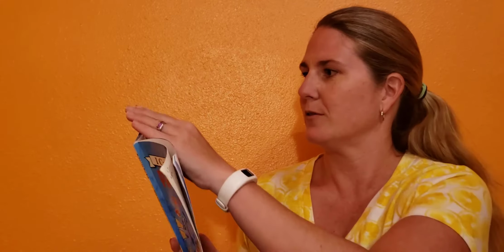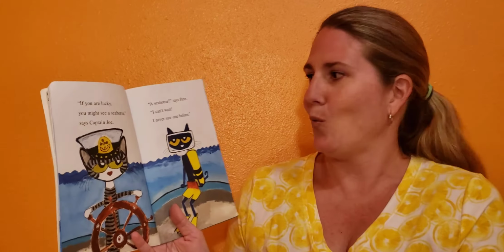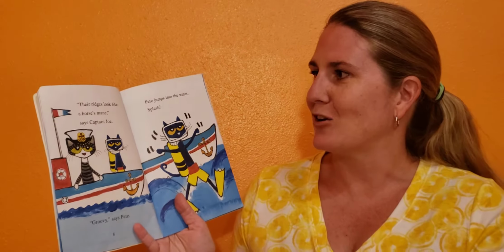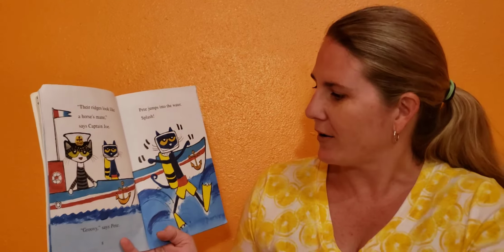That's the best part. If you're lucky, you might see a seahorse, said Captain Joe. A seahorse, says Pete. I can't wait. I never saw one before. I did. Super cool. Their ridges look like horses' manes, says Captain Joe. Groovy, says Pete. Pete jumps into the water.